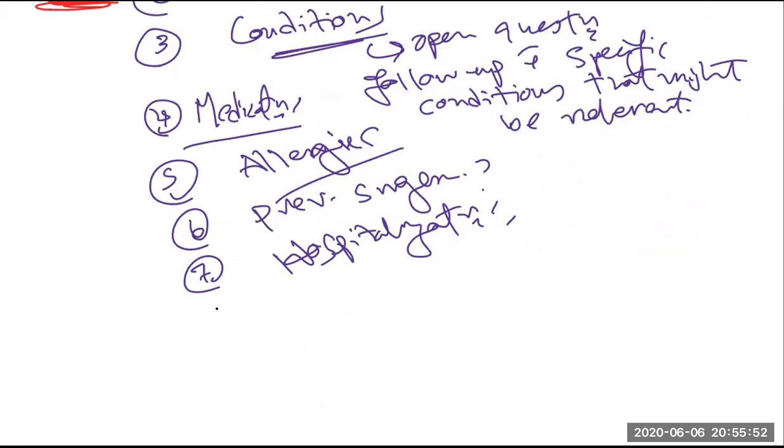And number 8, you ask about family history. Okay, and that depends on the station if you want to ask specific questions about family history. But you can ask an open question, for example, has anyone in your family ever been diagnosed with any medical condition? And the patient will say yes or no. For example, the patient might say, oh yes, my dad died of a heart attack, or my mom has breast cancer, my mom has thyroid cancer, and that might enable you to narrow down your differential diagnosis.